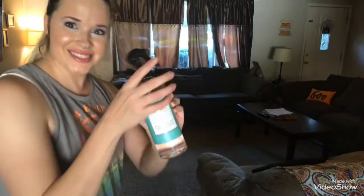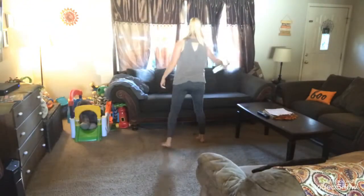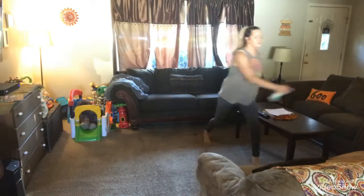And now I'm using the Cadre Linen and Room Spray in the scent Pear Blossom Agave. The stuff smells amazing. The smell stays for a while, and I get it from the Grove Collaborative website.